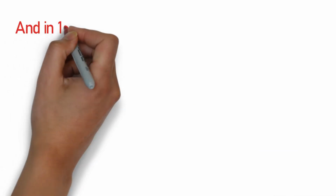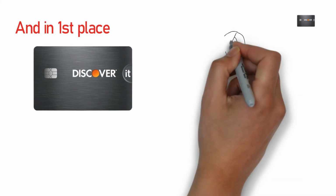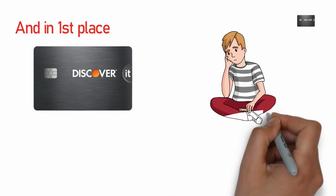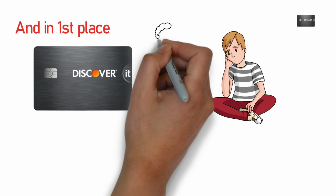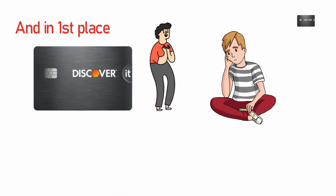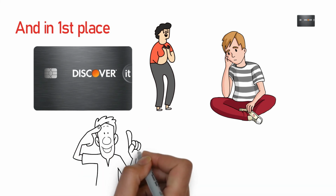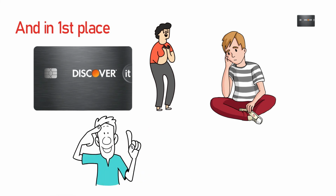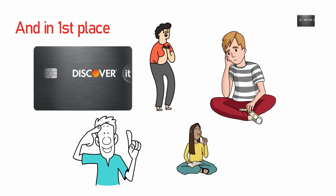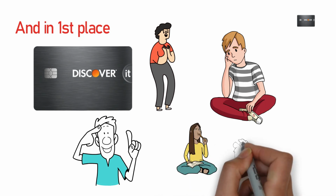And in first place, we have Discover It Secured Credit Card. If you don't have a credit history or have low credit, the Discover It Secured Credit Card is the top-notch ally you need. It far surpasses credit builders' expectations for a secured card in many areas. With this card, you can learn when you might be able to graduate to a regular card and receive your deposit back, which is something that most of its rivals do not offer.